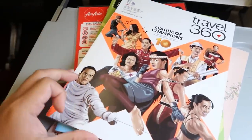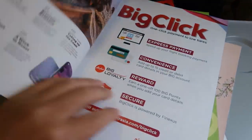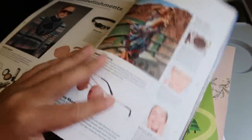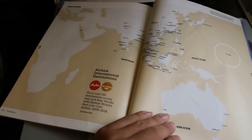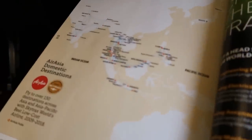Last I found in my seat pocket is AirAsia's in-flight magazine Travel 360. Travel 360 features articles about some of AirAsia's destinations, what's happening there, food reviews, as well as insights and tips to help you make the most of your travel. Like many aviation enthusiasts I know, I never miss looking at the last few pages because it's there that I get to see updates about the airline's network of routes.